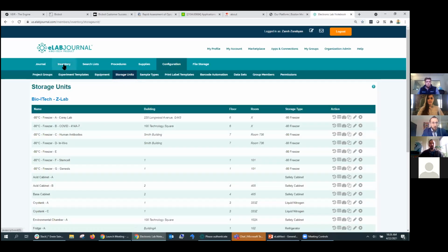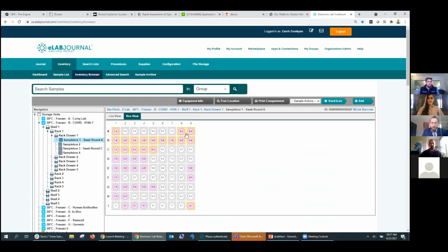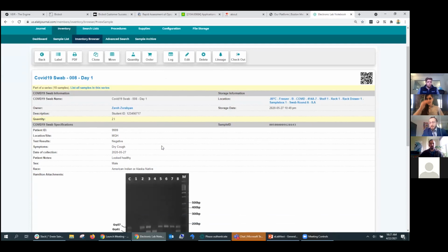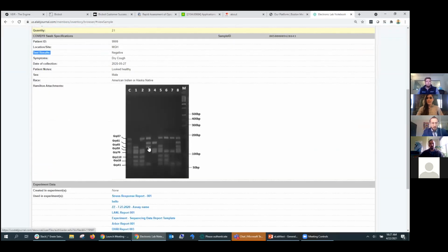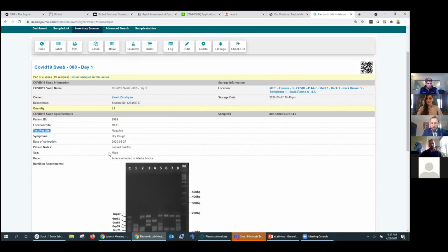So now once you are in, once you have created these layers where you store things, then you can start playing with your samples. In this case, if I go into my COVID-19 swab, and by the way, there are no real samples in here. These are all hypothetical. There is no patient information out here. You get to see I have my patient ID, I have location, test results, and I have my PCR results right here. And anything else that I want to attach, all of these other experiments that this is part of. And this is a good set of information that I can filter by and find.